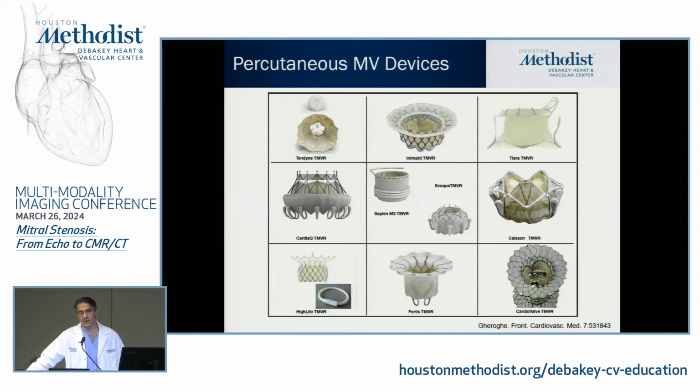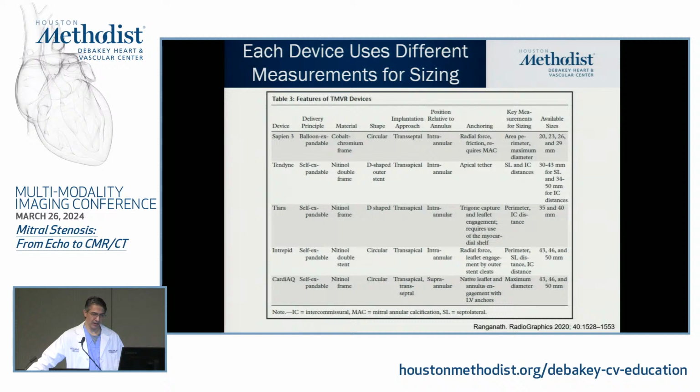Each of these, depending on what valve is used in your institution or what your interventionalist is planning to use, will require different data from the CT in order to plan your procedure better. And this is just a little graphic going into that. I'm not going to spend too much time, but just trust me that not only are there different sizes, but they all anchor differently. All key measurements are different. So you really have to have knowledgeable people in structural heart disease to take you through these CTs.